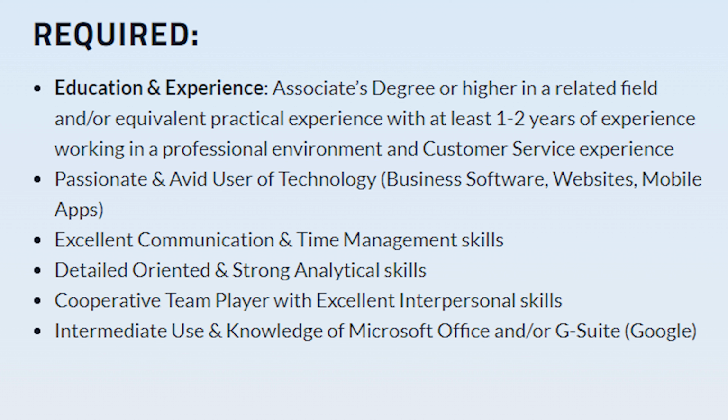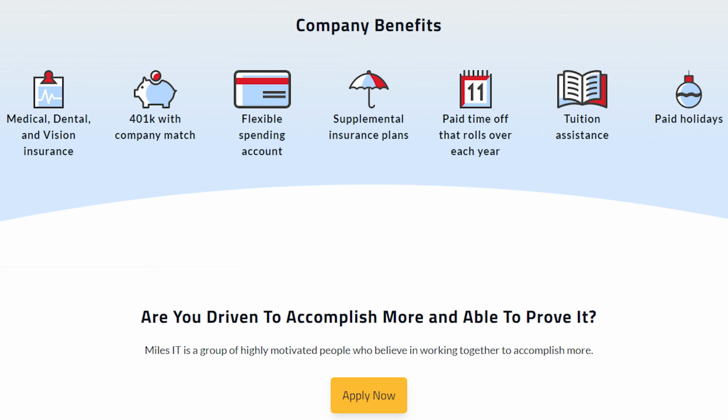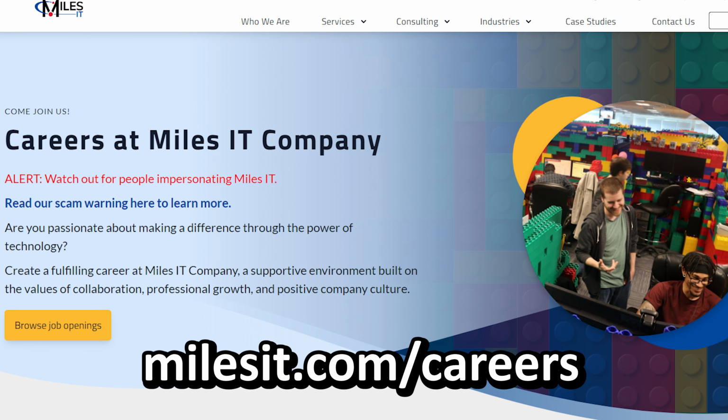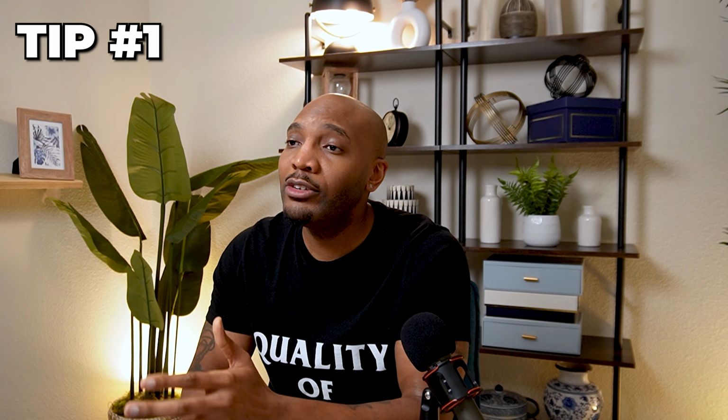The main skill they're looking for is customer service. So good problem solving and communication skills will be the key to landing this job. And if you happen to have any previous tech support experience, it will certainly give you an advantage over other applicants. Some of the benefits the company provides includes insurance coverage, paid time off, 401k match, and tuition assistance. If you're interested in applying, you can find their openings at milesit.com/careers.